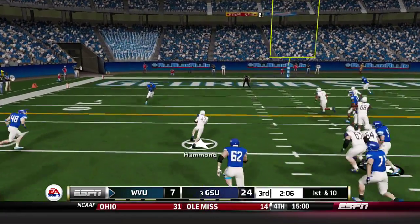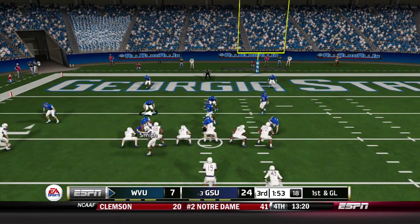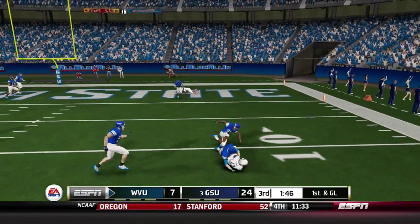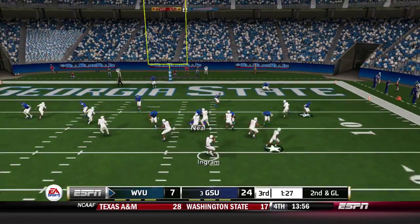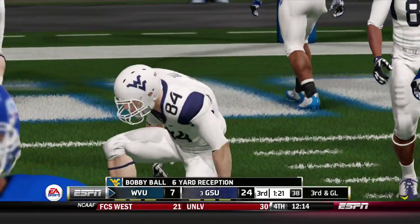Ingram hands off to Hammond up the middle. He's got the first down and more, fights his way down to the 9-yard line. First and goal, West Virginia. And Hammond will get the handoff, and he will be stopped for no gain on the play. Second down and goal now. Ingram back to pass here, will dump it off to Ball, and he will gain 6, but not the end zone.